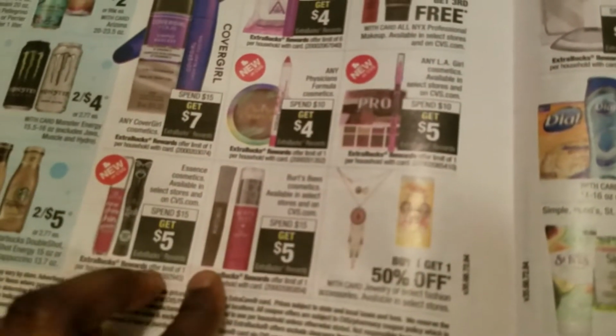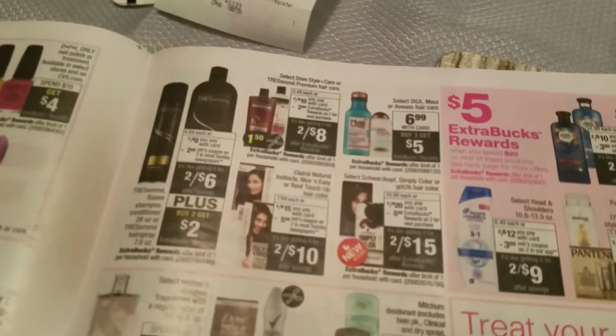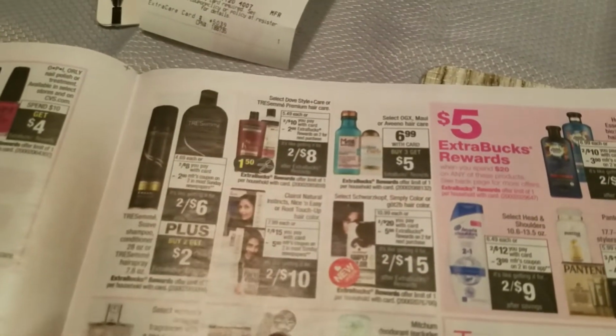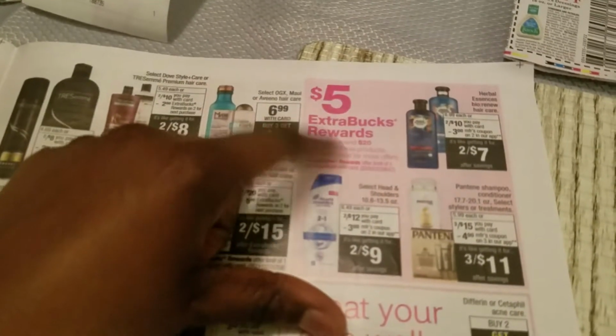But that's Burt's Bees. That's Essence. Let's see. Here we go. So, we did the CoverGirl. That's why I had those 3 coupons. I'm going to show you guys that I did the Pantene, which is a part of the spend 20, get 5.